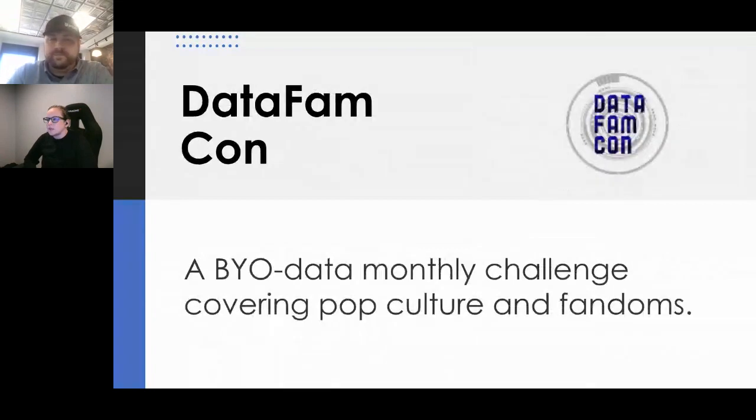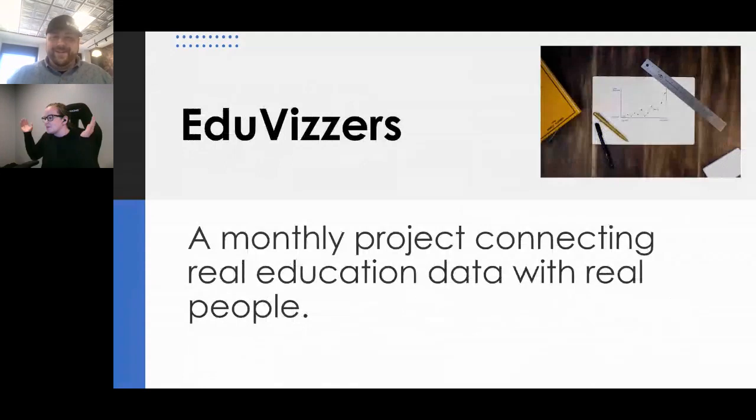Data Fam Con. This is a bring your own data monthly challenge covering pop culture and fandoms. So if you really enjoy talking Marvel movies or anything like nerdy, like most of us data nerds, this is for you. This is for you to kind of explore a more fun side of data visualization. And yes, I think it's Dungeons and Dragons right now, and it's awesome. It's great stuff in there, and it is BYO data in that one. A lot of these will have data, some of them won't.